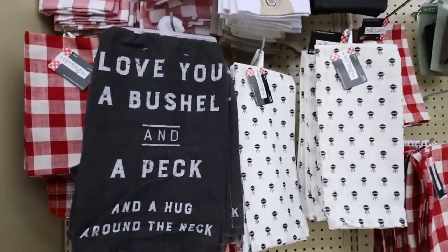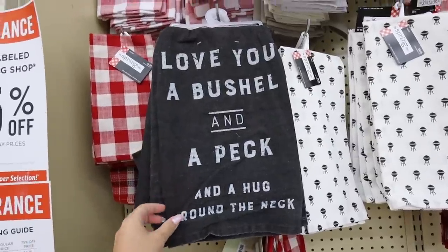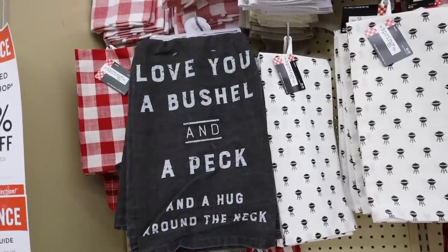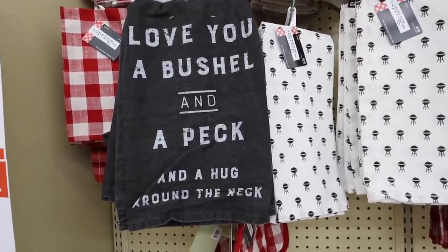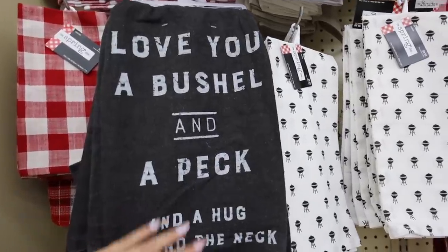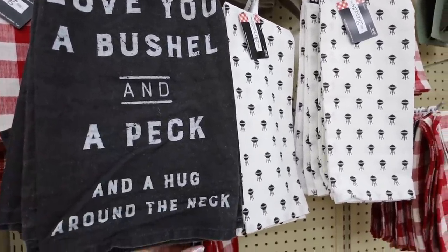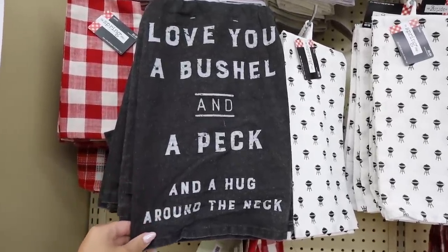I saw this and it's actually perfect for the fall. It's one of those flour sack towels. It says, I love you, a bushel and a peck and a hug around the neck. And a bushel and a peck are the sizes of apple harvesting that you can do. And apples are so perfect for the fall, so I feel like this would be perfect for then. So this is $9.99 and it would only be $2.50.